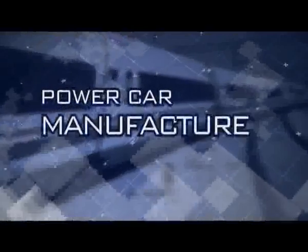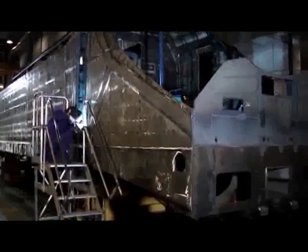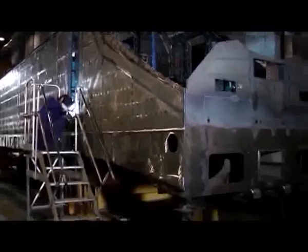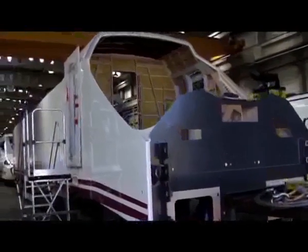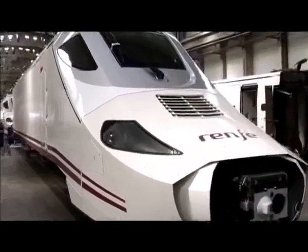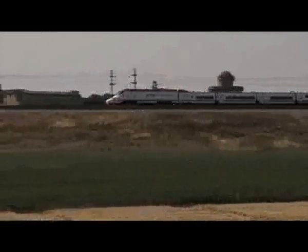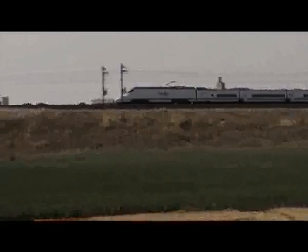Power car manufacturing. Traction heads or locomotives are manufactured in a similar way. The installation of all necessary equipment such as traction, brake and electrical equipment is done after the construction of the steel structure and bogies. Once the power cars have been finished, they are then coupled to the rail cars to form a complete train.